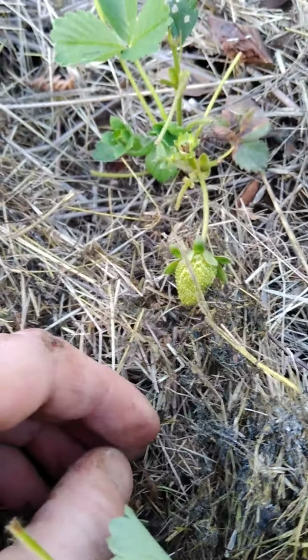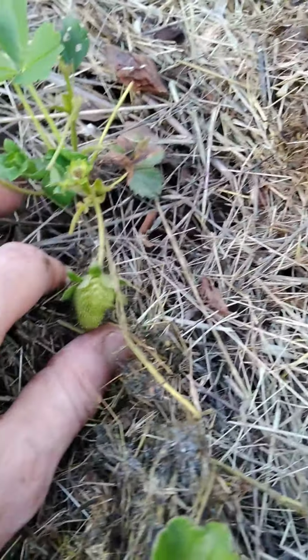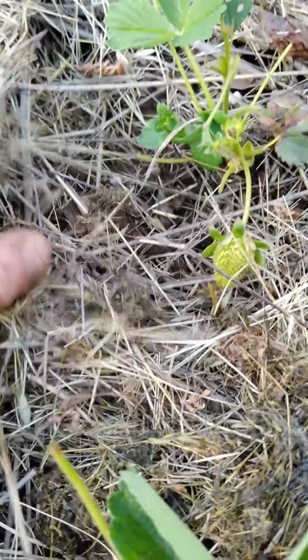And that's actually why they're called strawberries, because they're meant to be grown in straw or with straw. So these are like your true straw berries. Berries of the straw.